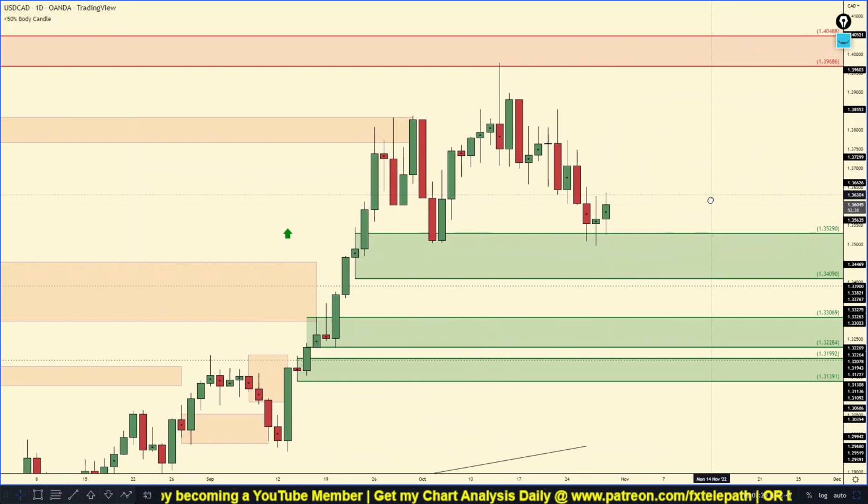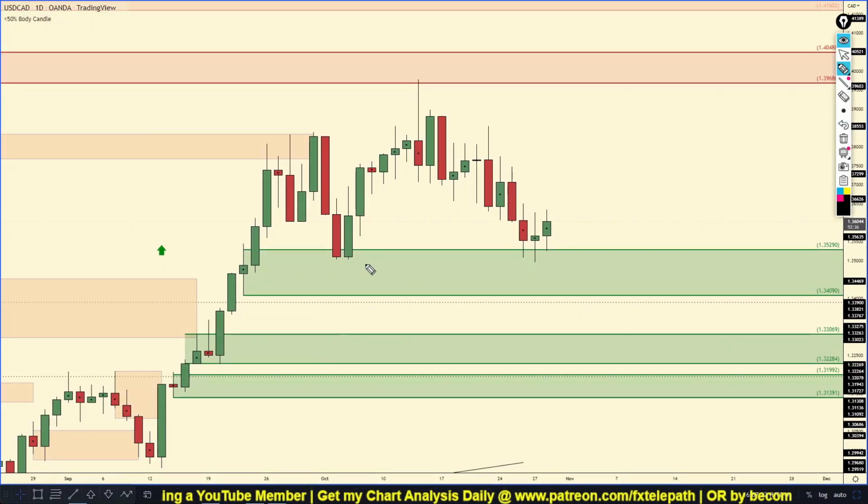So right away, if you look at the daily chart here, we are inside a daily demand zone. It has been tested here, and we are inside for a second test. That does not mean that we cannot look for longs, but longs are just a little bit lower odds compared to when price first contacted this daily demand zone.